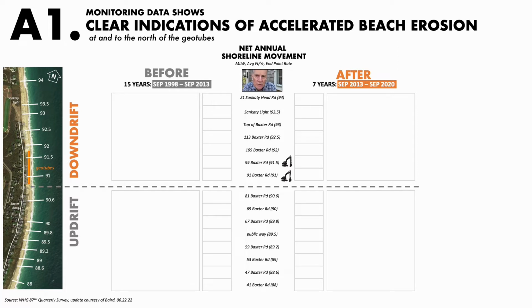Next, we need to choose two time periods, a before and after. September 2013 serves as a logical midpoint for an analysis like this because it was the last survey conducted prior to the installation of the geotubes in January of 2014. In order to minimize seasonality as a variable, let's stick with September surveys for this analysis. September 1998 was the first survey conducted in the month of September. September 2020 is the most recent survey conducted in that month.